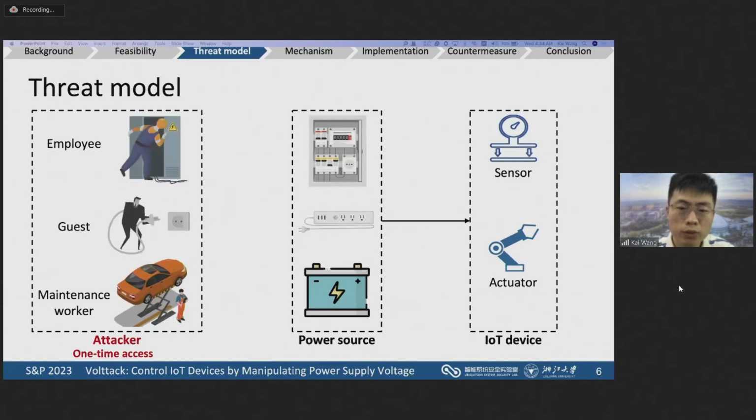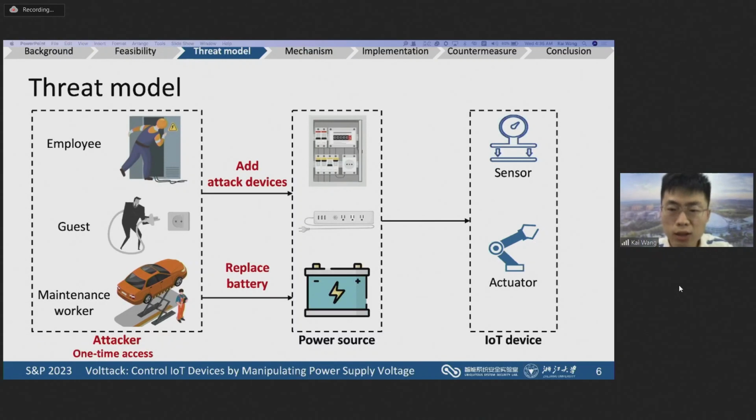We suppose the attacker may be a malicious employee, a guest, a maintenance worker who has a one-time access to the power supply source. She can either add attack devices to the power distribution cabinet or the power socket, or replace the original battery. Then she can inject manipulated signal and achieve malicious consequences, such as spoofing the sensor perception or controlling the actuator action.